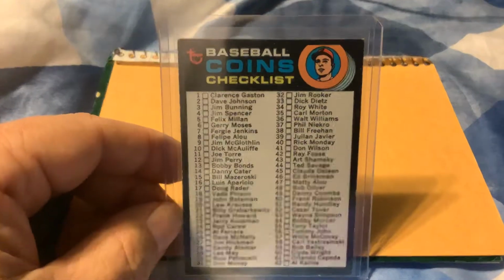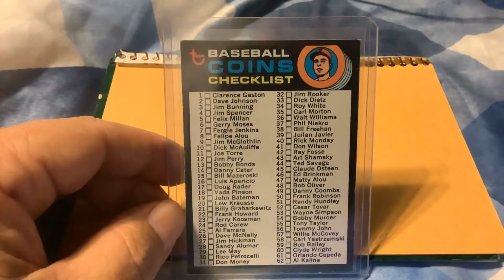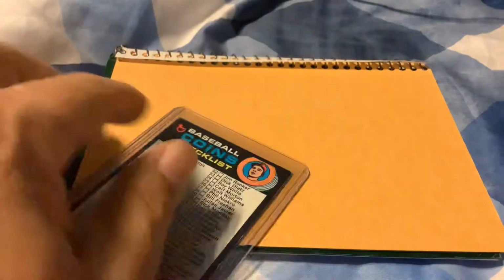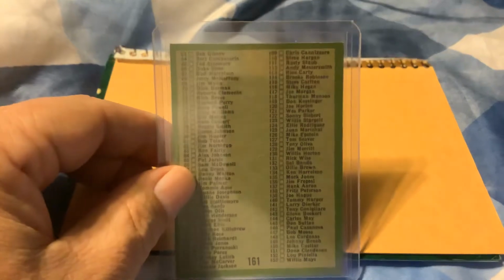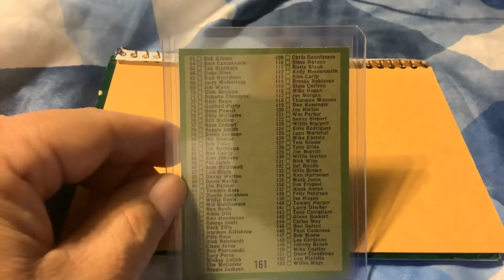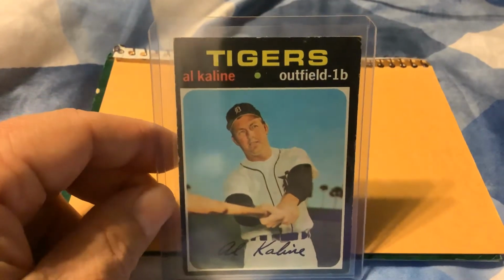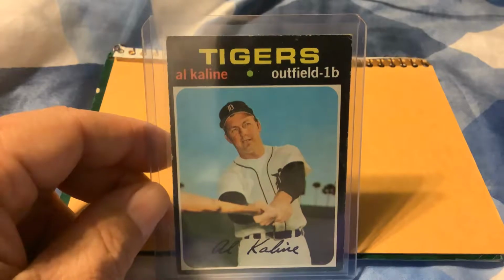And here's a checklist for the coin insert that was in the packs. There were about 153 coins, and they were super cool. They were metal, and I'm going to do a video on those. They feature all the superstars. Very, very super cool insert set. Okay, line.